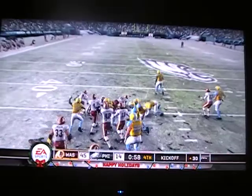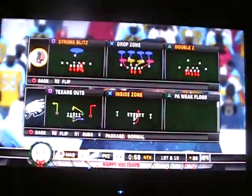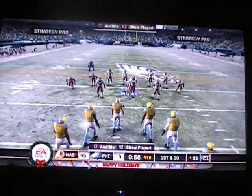With just over a minute to go in regulation, the score is the Redskins 45, the Eagles 14. Time for the drive summary.